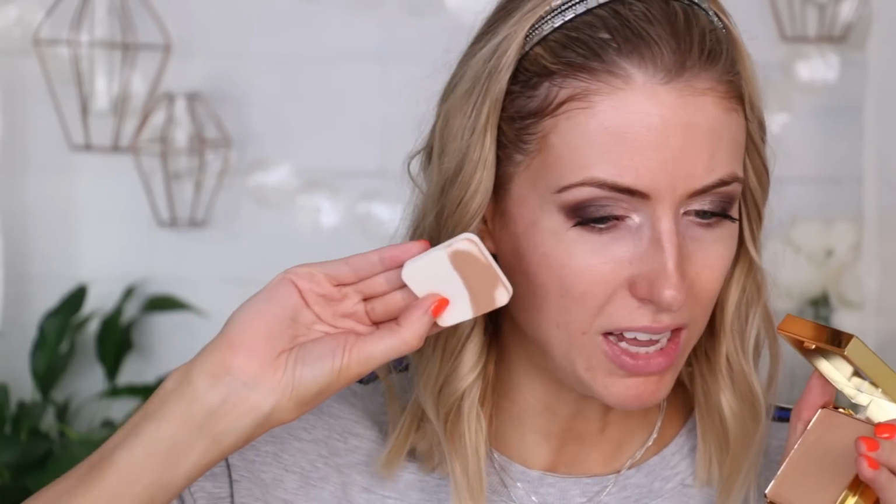serum-y, very lightweight. Despite it being a cream makeup, it almost feels watery. So apparently you put this on a sponge and then dab it. Oh, that's dark. It has that very signature expensive makeup kind of scent to it. You know, the ones that have a very perfumey scent. It does feel really good on the skin. It's blending out really nicely.